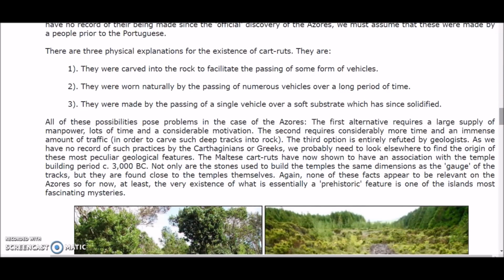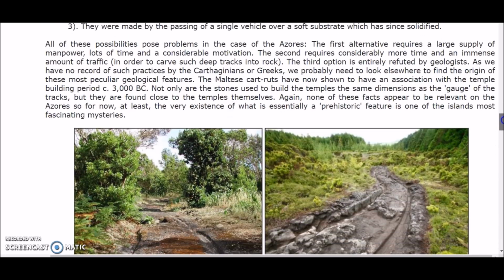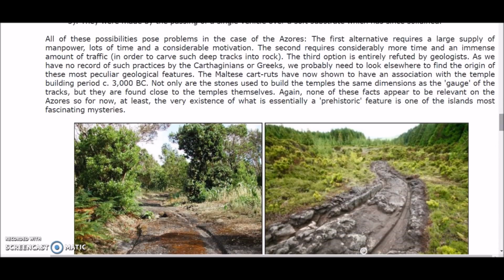There are 3 physical explanations for the existence of cart ruts. They were carved into the rocks to facilitate the passing of some sort of vehicles. They were worn naturally by the passing of numerous vehicles over a long period of time. They were made by the passing of a single vehicle over soft substrate, which has since solidified. Now, some of those are a little more absurd than others, I think, but it says all these possibilities pose problems in the case of the Azores.